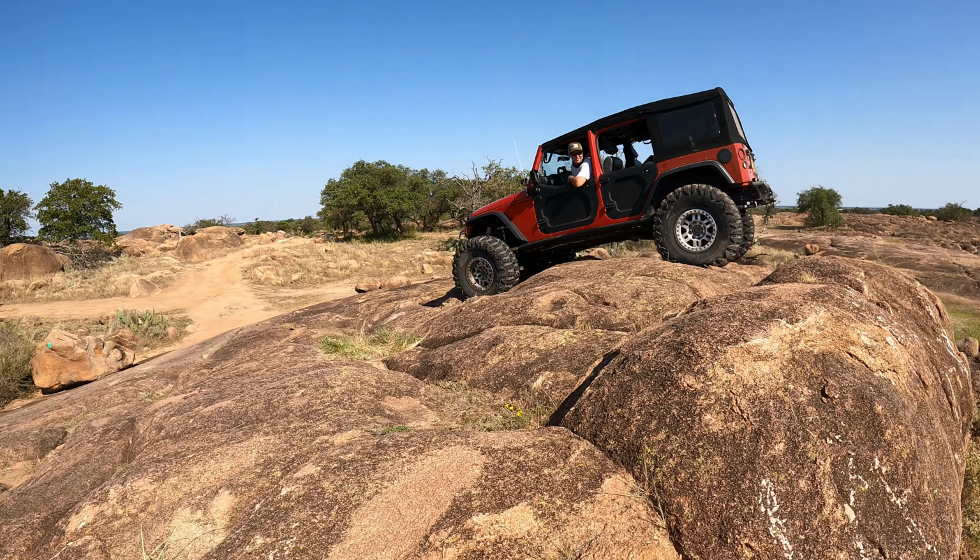Shortly after we pulled the JK off of the rock that we were high centered on, we decided it was time to take a much needed break. We ran out of water, mostly that was my fault. Cassie reminded me, she said, hey, we should bring an entire case of water. Ben says, no, we had enough. So we decided to head into town and get more water so we could continue on wheeling.